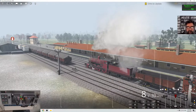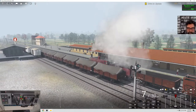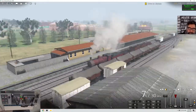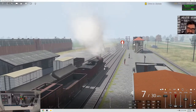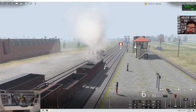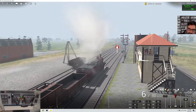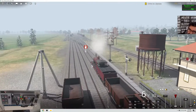So the graphics are fairly nice in this. Not photographic by any means, but the track looks like track. The signals look like signals. This box is gone, the water tank's gone. And you can see in the box. That's a nice touch.